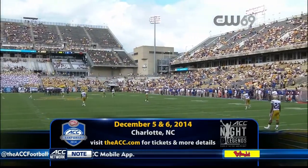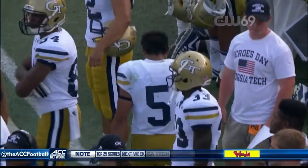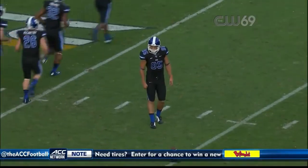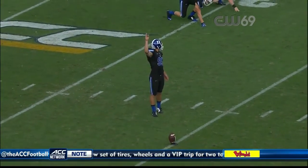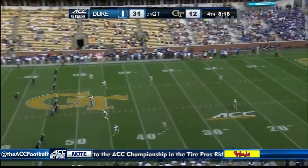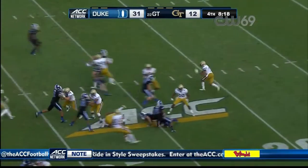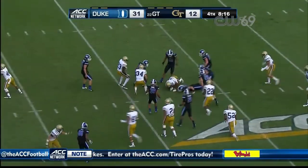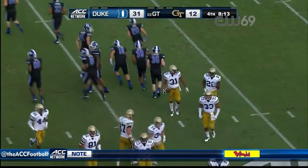Now, Duke, the Coastal Division champion from a year ago, just threw their hat back in the ring. If they're able to hang on here, saying, hey, we're not ready to relinquish that title as Coastal Division champs. Little pooch kick taken by Dion Hill. And out to the 27-yard line.